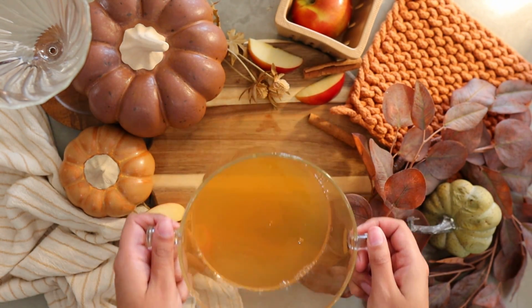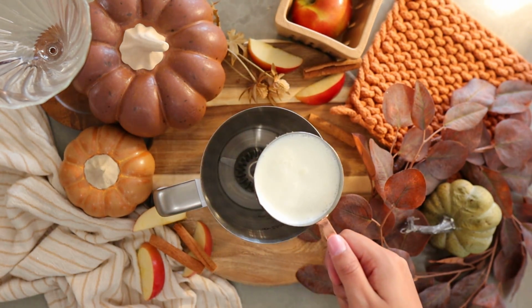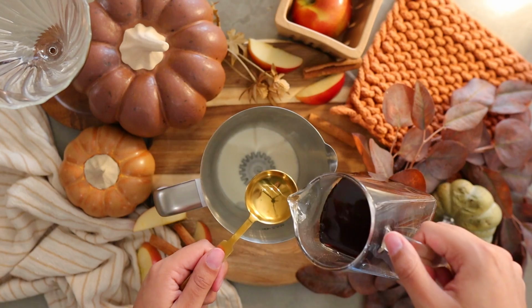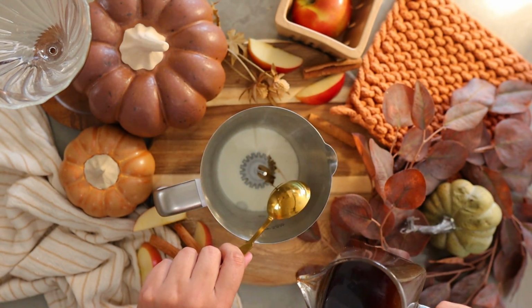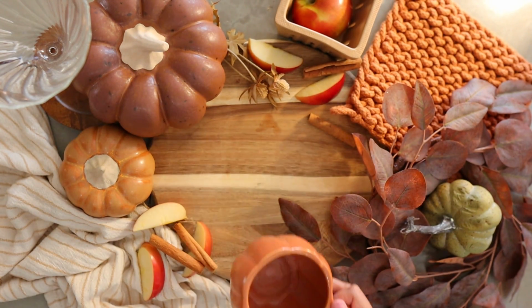Now I just went ahead and added 1 cup of apple cider to my pot and brought it over to the stove. You can also use apple juice, and then this step is optional, but I'm gonna go ahead and froth half a cup of heavy whipping cream with 1 tablespoon of the syrup we just made. I definitely think the creaminess that this adds to the apple cider is well worth it, and it's super easy to make.